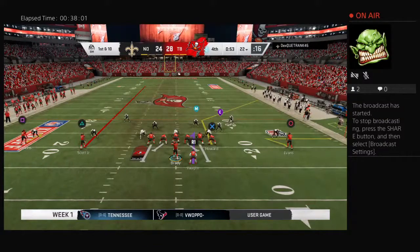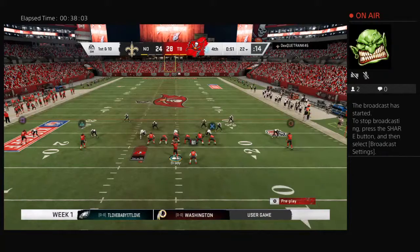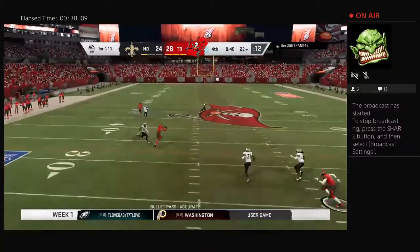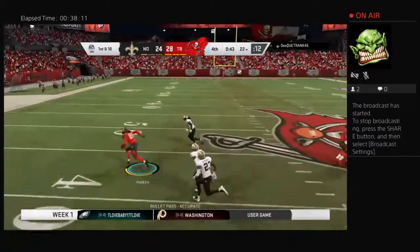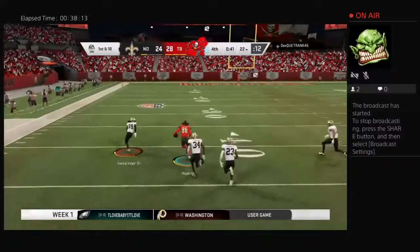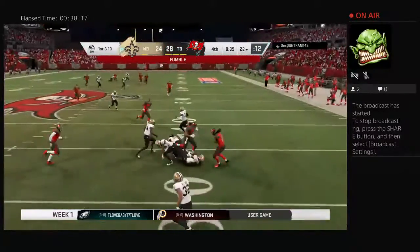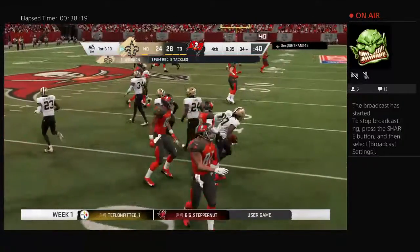Watch out. Watch the edge. Smooth. Brady to throw. The catch made by DeAndre Hopkins. And now look at this. Big gain, but a fumble. The Saints say they have it, and they do.